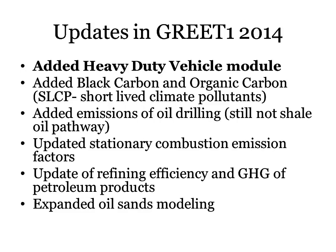The interesting thing about the 2014 version is that it has added a heavy-duty vehicle module. Before that, GREET and California GREET focused on light-duty vehicles. If you wanted to model heavy-duty vehicles, you had to do some tweaks in terms of vehicle parameters. But now the new GREET is much easier to work with because it has these added modules. It also includes some other short-lived climate pollutants such as black carbon and organic carbon. And it has some expanded and updated parameters in the oil and gas pathways. However, it doesn't include a shale oil pathway yet.